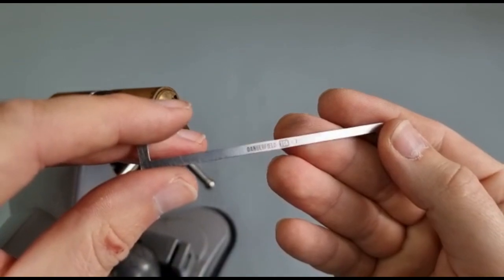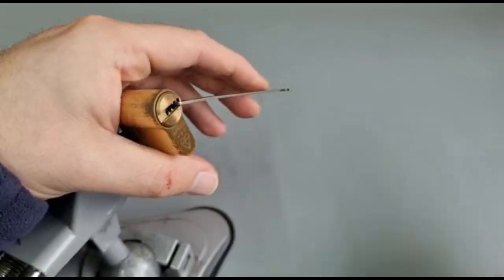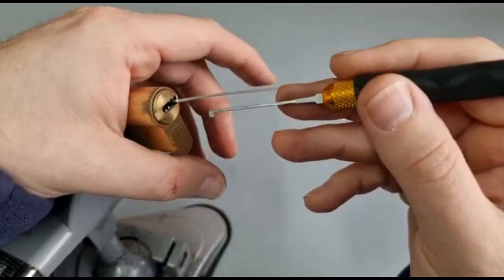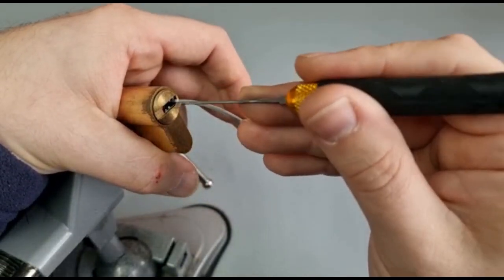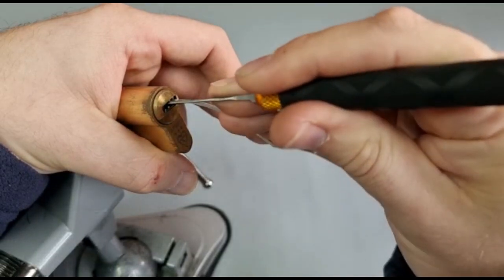Got an extended top wrench in here, about 15mm longer. Very handy for dimple locks. But look at the tension I put on this. Everyone says just a little bit of tension. Well, that's loads. Well, here we go.